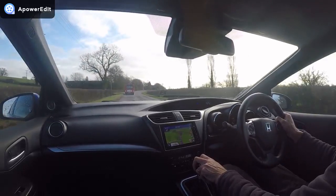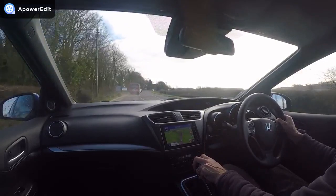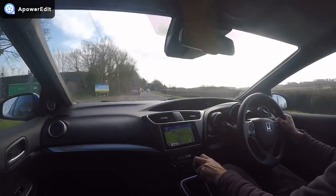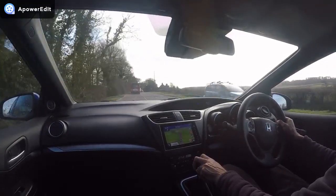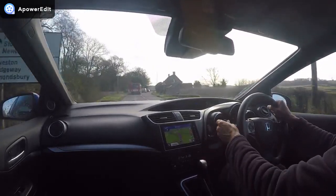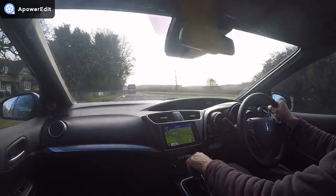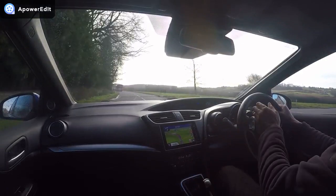But it's also just a lovely car to drive, a beautifully damped and controlled ride, fantastic body control, and an ability to flow through corners. You know, whether you're just driving sedately or with a bit of vigour, it responds absolutely brilliantly. It really does. Fantastic chassis.